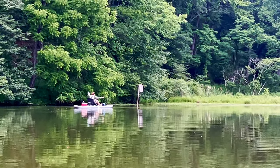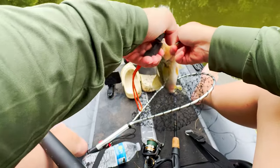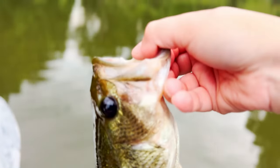First fish in the boat, guys. Woo. Not a bad guy either. Nice job, Maddie. Finally got one on the board. Alright. Beauty. Thank you for the bite. Beautiful, beautiful fish.